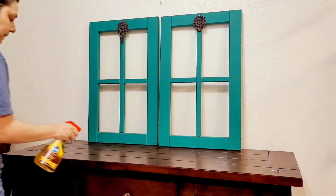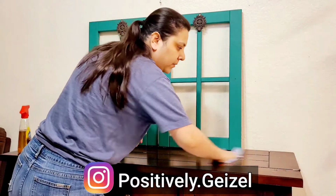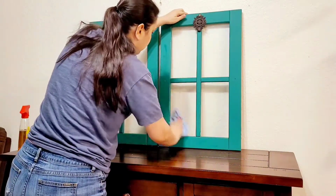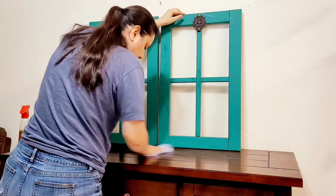Today we are going to decorate my entryway table. I decided to combine my decor for this area with some pop of teal. I chose some natural colors. I just love the way it came out. I hope you enjoy this video.